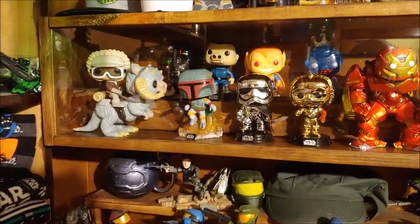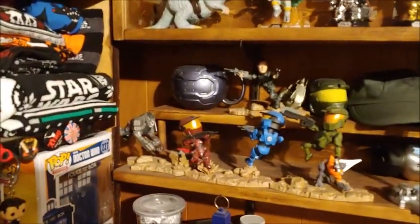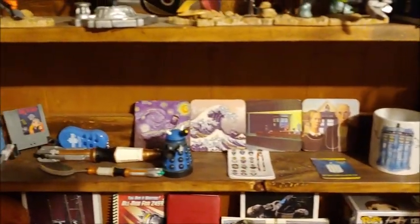That was in the 1-year box that I was talking about, the Marvel Collector 1-year box I was talking about. It shows a Halo shelf with figures, and I got 3 pops. And oh, and here's my Doctor Who shelf with other things other than pops.